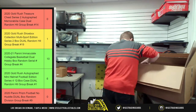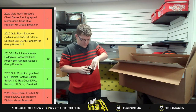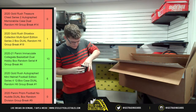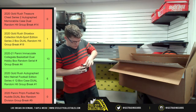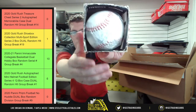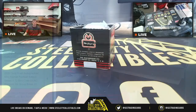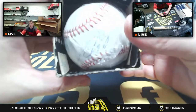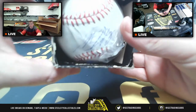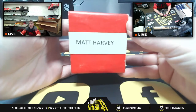Then we're going to have some baseball action. Let me flip it around so you can actually see the autograph. You're going to have none other than Mr. Matt Harvey. You still can't see because of the glow here. Let me switch screens real quick so you can actually see the autograph. You can't see it because I'm shining the ball right into the light. So Matt Harvey, still hard to see because of the glow. But there you go, Matt Harvey.